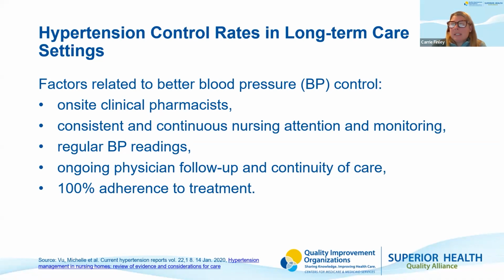Also, there's consistent and continuous nursing attention and monitoring, and this helps to ensure that blood pressure is being well managed through regular blood pressure readings to ensure that the blood pressure is within the healthy range, in addition to ongoing physician follow-up and continuity of care. And we're finding too that residents in long-term care settings are more likely to adhere to their treatment plans, which helps to ensure that their blood pressure is well managed. And we know that these factors are crucial for ensuring that our residents are receiving the care they need to manage their blood pressure effectively.